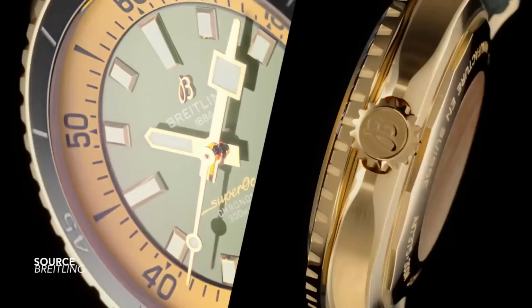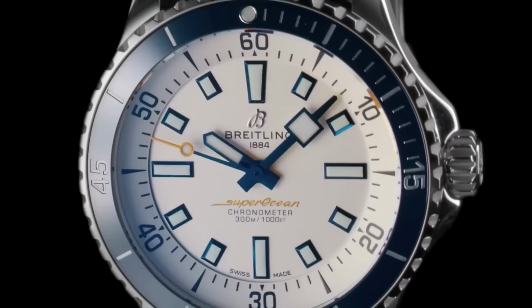I am all for original designs and original ideas. That's what I want. That's what we all want from a watch brand. And looking where its inspiration comes from, it's really an exciting proposition.